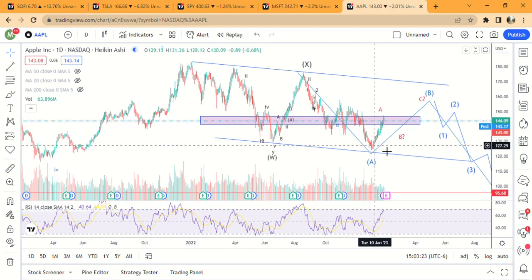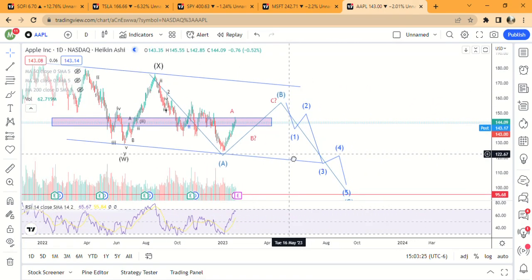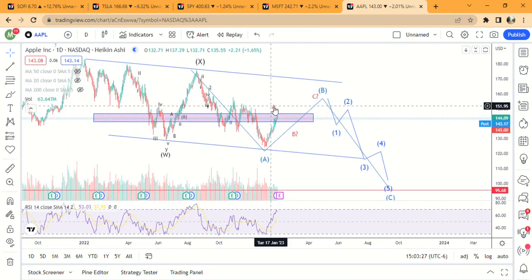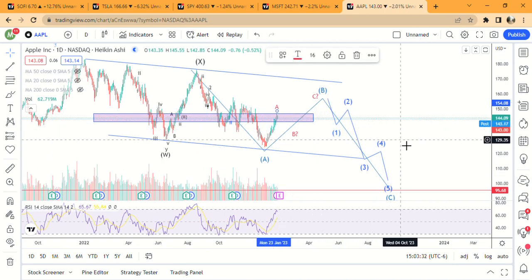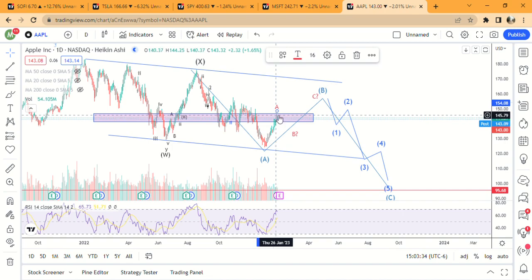Apple here, have this one drawn out as well. What I expect to happen over the next probably like 8 months. I think we are completed or have completed the A wave here. I'm looking for a B wave pullback.